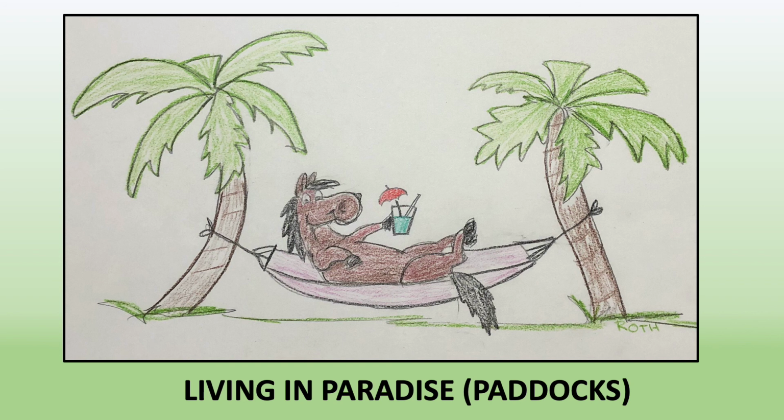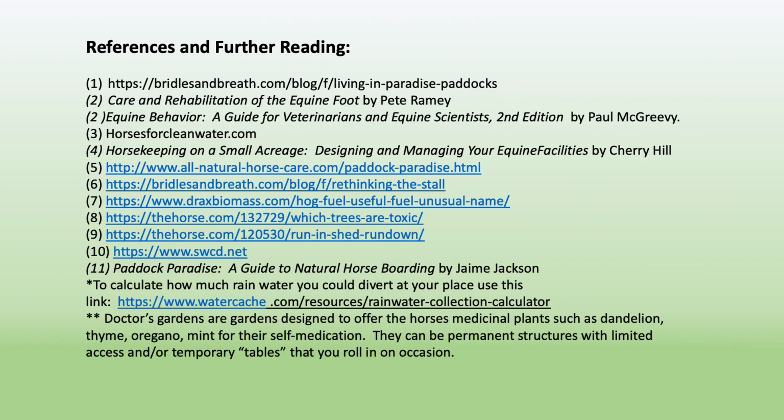With the benefits of more movement, more horse time, better sleep, better hoof health, and stress reduction, you may wish to build your own track system. If so, we would love to hear about your Paddock Paradise journey.